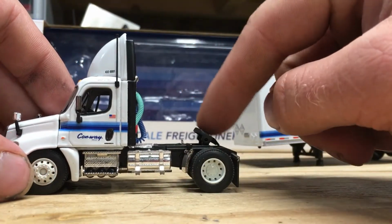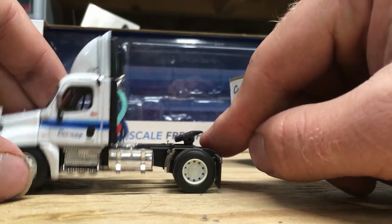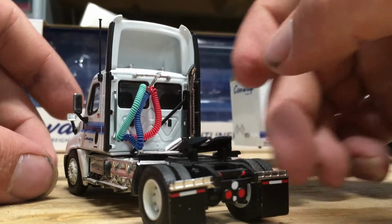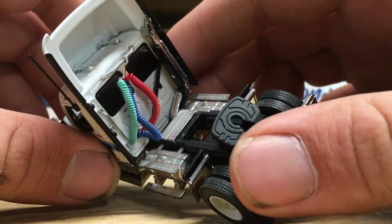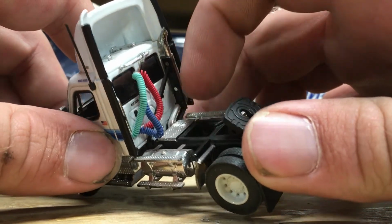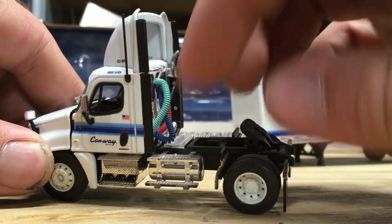And another thing which is common on the DCPs is they got the working suspension, although this one doesn't seem to actually move that much. But we go around to the back of the truck here. You know, you got the air lines. There are horns, of course, they're under the fairing here. Exhaust pipe, a lot of deck plate all over this on the back here, along the fuel tank. You know, these are basically steps.